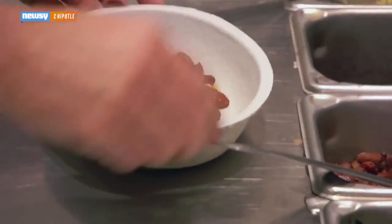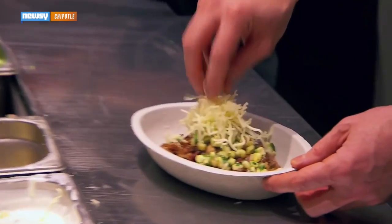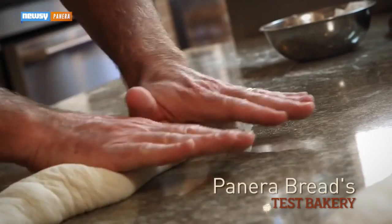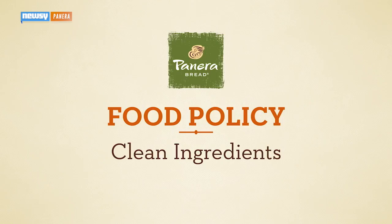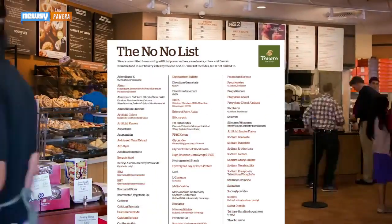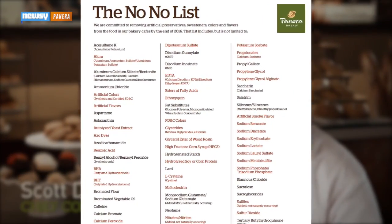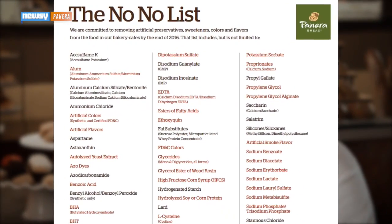Not even a week ago, Chipotle announced it will only make burritos with non-genetically modified ingredients. Not to be outdone, Chipotle's fast casual competitor Panera has announced plans to drop 150 items from its list of ingredients. We realized that the secret to great taste is clean food ultimately. Panera has recently published its no-no list online, which includes the artificial preservatives, sweeteners, and flavors that Panera says will be taken off the menu by the end of 2016.